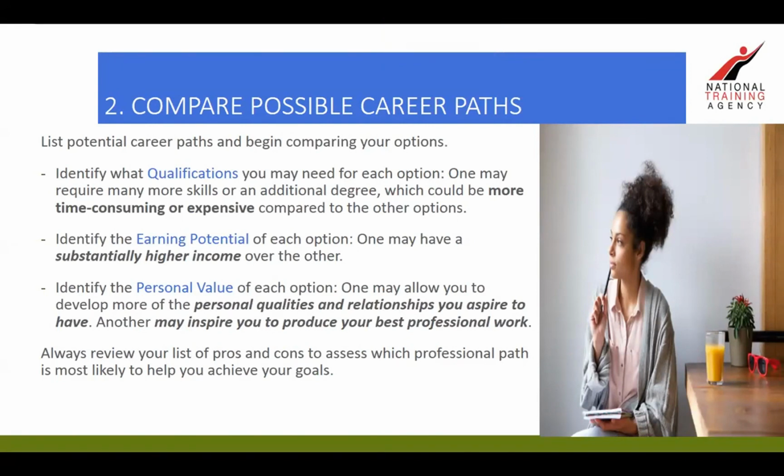So when it comes to qualifications, you compare these for each of the career options. One may require more skills than another, then another may require you to have a degree or even an additional degree, which could be more time consuming or even more expensive as compared to other options. So this is something that you want to look at carefully as it impacts your time and also your finances.